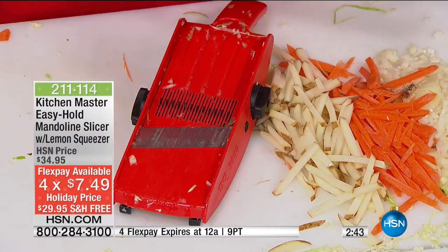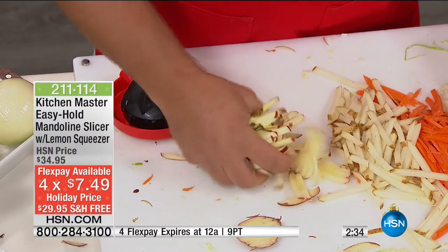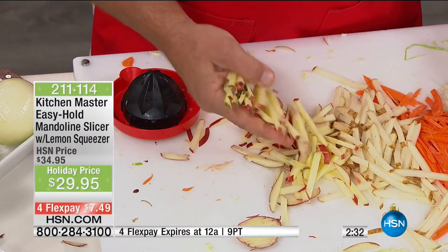How about some matchstick apples? For a holiday treat, the kids will love this. You melt a bowl of caramel in the microwave, run an apple through the machine, you make these little matchsticks like this. The kids have their own little dip tray.